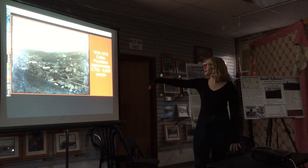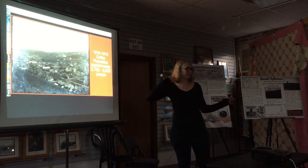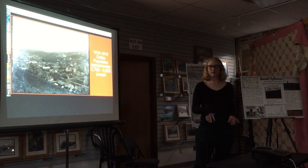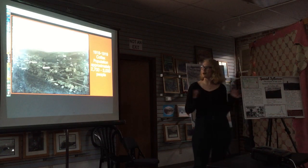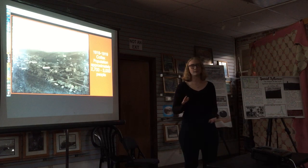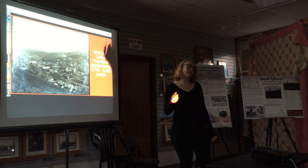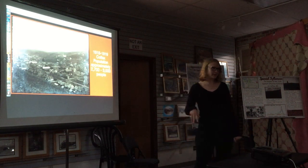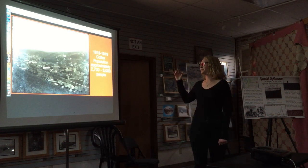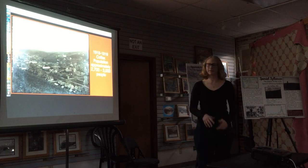This is an overhead view of Colfax. In 1919, the population was roughly 2,700 to 3,000. There's no census from those exact dates, but it's roughly the size it is today. But that is only the city of Colfax, not the rural farms around it or the close, smaller cities or towns, I guess would be better.